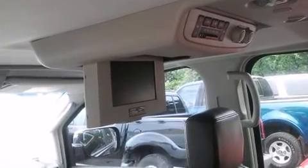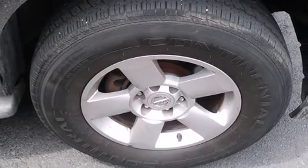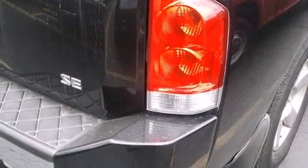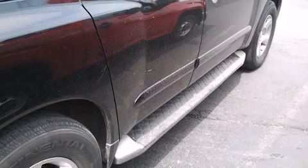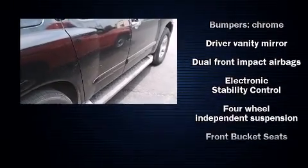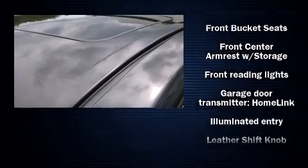Power adjustable pedals allow the driver to optimize his or her driving position, enhancing visibility, comfort, and safety. Backseat passengers will appreciate the rear audio controls, allowing them to make easy adjustments to the stereo system. Third row seats provide an even greater maximum passenger capacity.